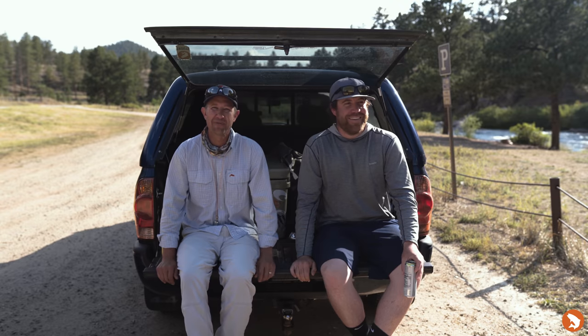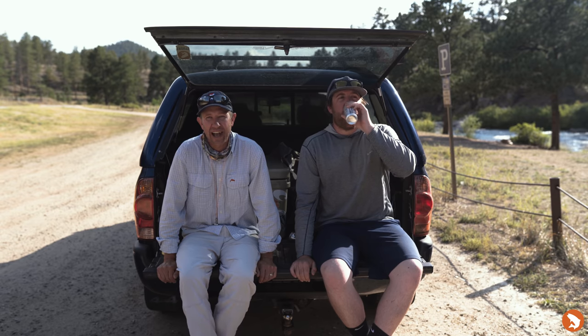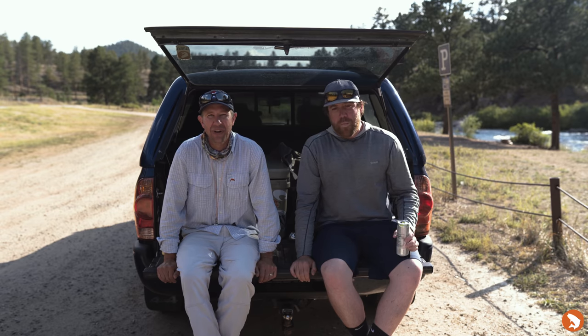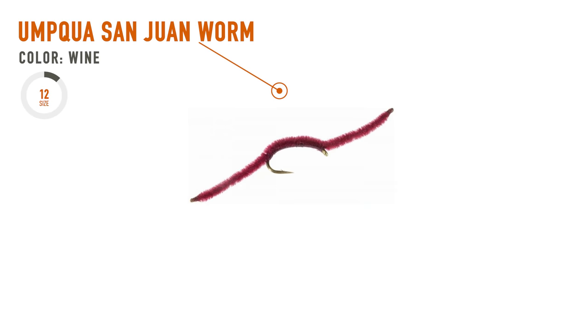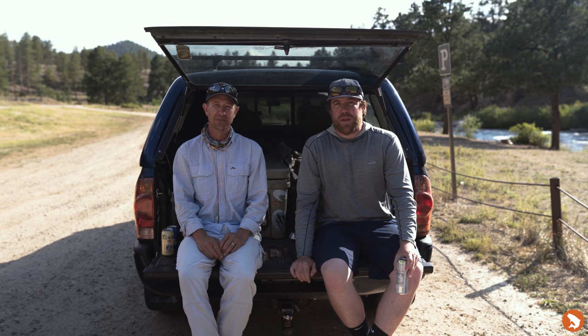All right, fly number five for the month of September is a wine worm. Out here on the South Platte tailwater, higher flows, worms have been working good up here. A few fish that we've been putting in the net recently have actually been throwing worms up because they're eating so many. Today was no exception, caught some good fish on the worms. So always one to use up here.